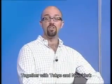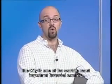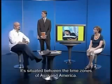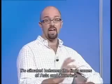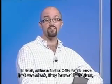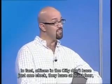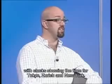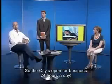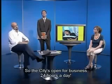Together with Tokyo and New York, the city is one of the world's most important financial centers. It's situated between the time zones of Asia and America. In fact, offices in the city don't have just one clock, they have at least 4, with clocks showing the time for Tokyo, Zurich, and New York. So, the city is open for business 24 hours a day.